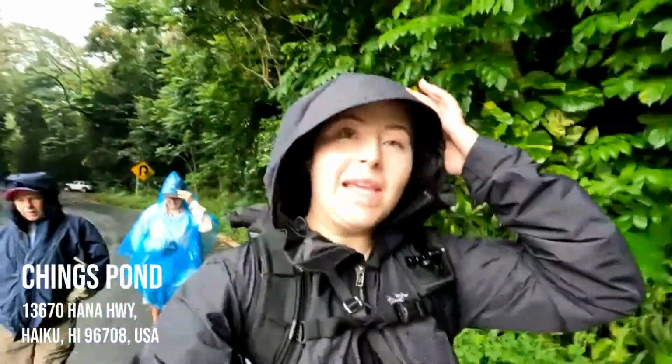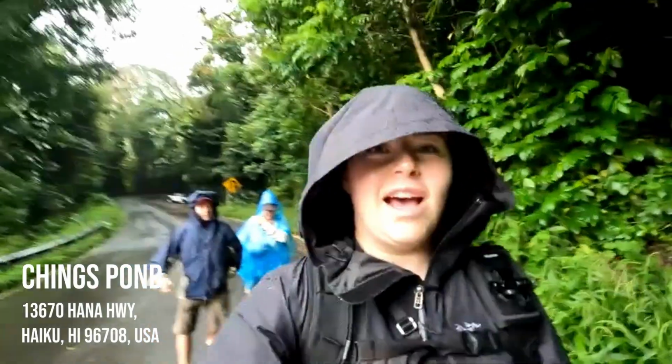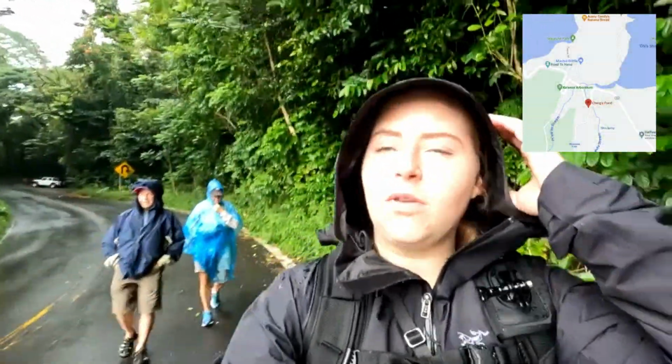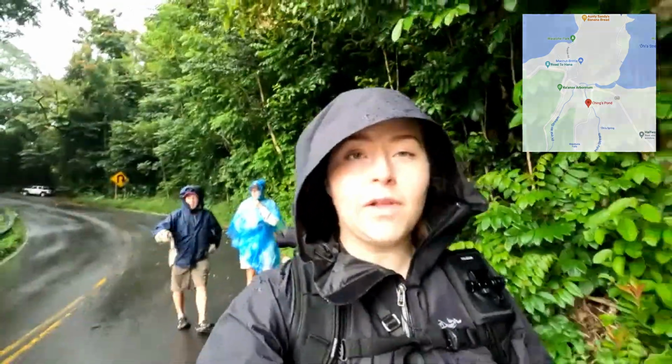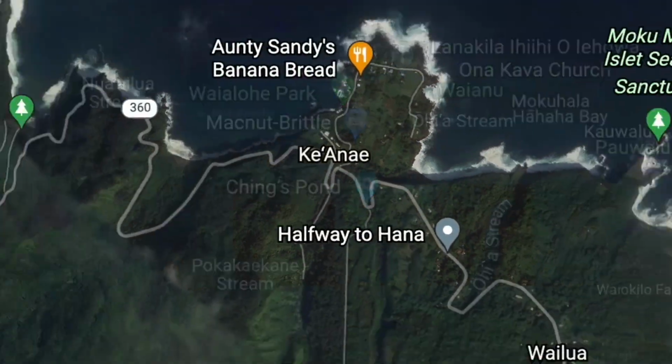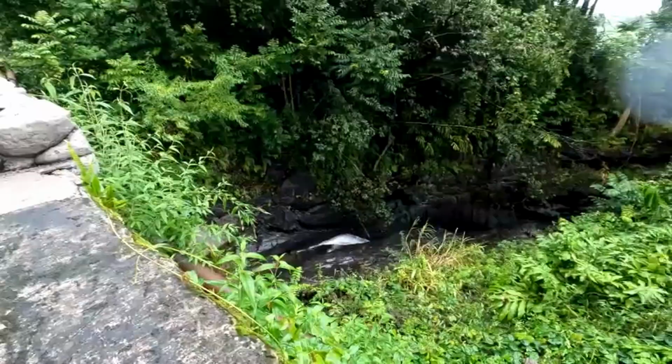So we are making our way to Ching's Pond. As you can see, I have my parents in the background. And we don't exactly know where it is, but we're kind of following the GPS, and it is heavily raining out today. So we're trying not to die, and yeah, should be a fun time.